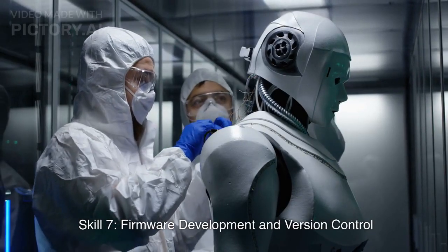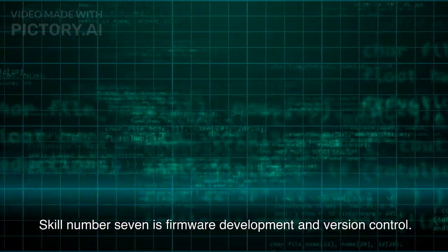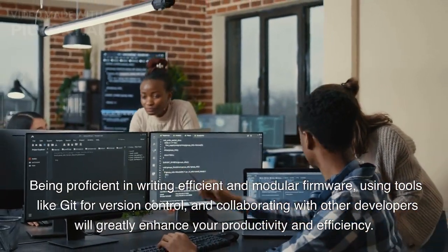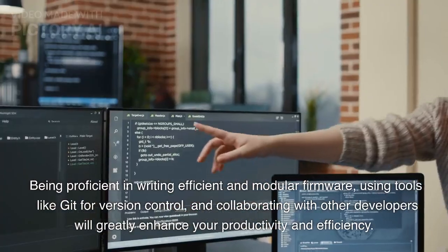Skill 7. Firmware development and version control. Skill number 7 is firmware development and version control. Being proficient in writing efficient and modular firmware, using tools like Git for version control, and collaborating with other developers will greatly enhance your productivity and efficiency.